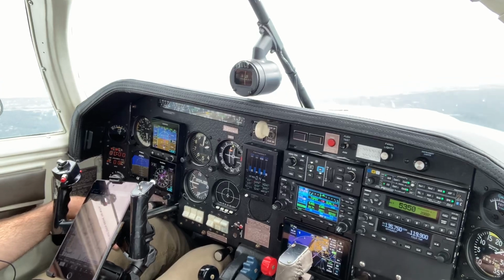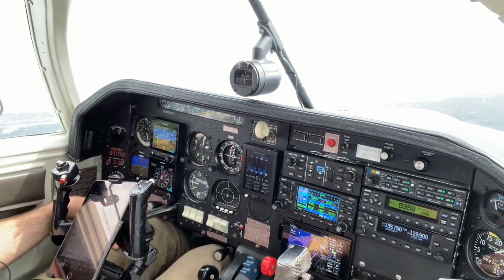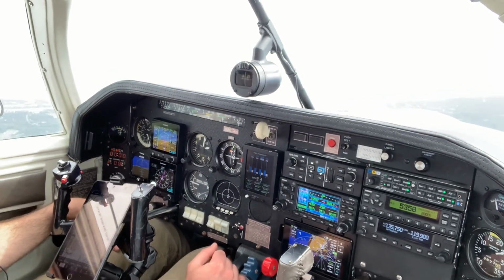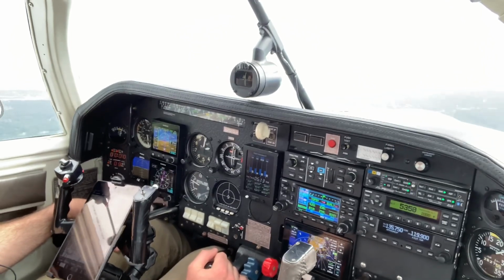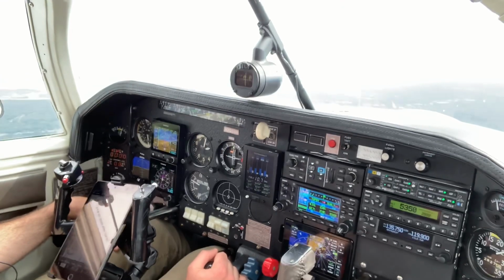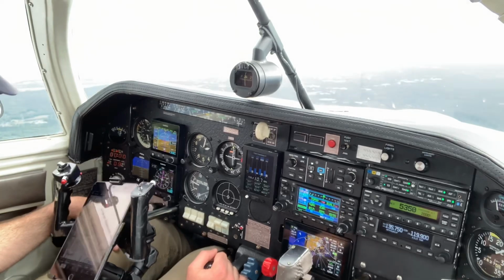Wilmington approach, Crossbow 11, we're about 6 miles to the northwest of Cape Fear, and I'd like to amend my flight plan and go over to Elizabethtown and LZ Blade Lake at 1,500 feet. Crossroads 11, roger, ident. So we'll fly this approach in 1-1 with the flash, category B.